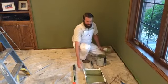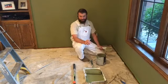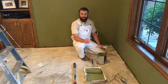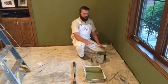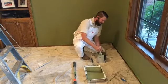Basic roller tray here. Very controversial, but I use roller trays. A lot of people prefer 5-gallon buckets. I can get into a whole list of reasons why I don't do that, but I've had great success with this for a reason too.